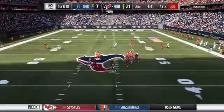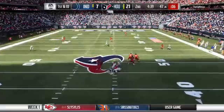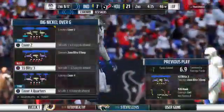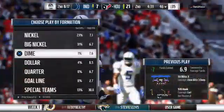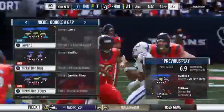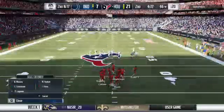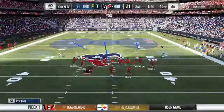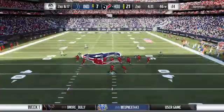On 1st and 10, Watson under pressure, and he will go down. Sacked back at the 46. Jabal Sheard in there for sack number 85 of his great career, moving him past Hall of Famer Howie Long on the all-time list. Don't need it all back at once, but you figure they're going to need something here.